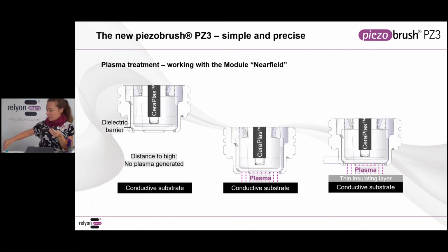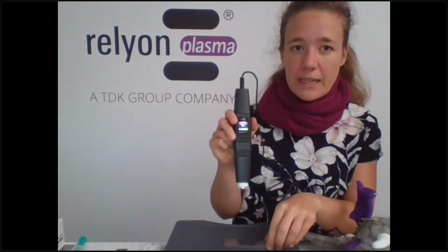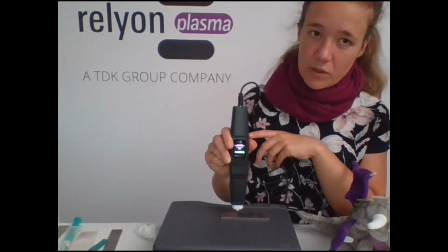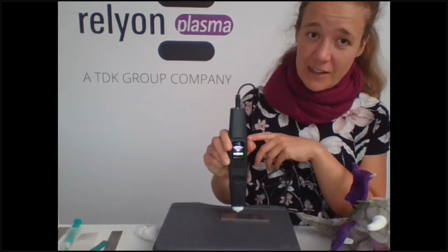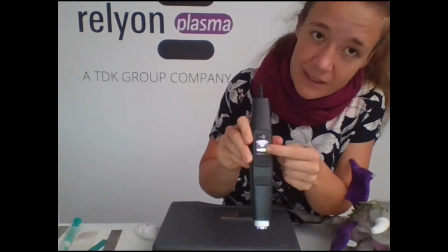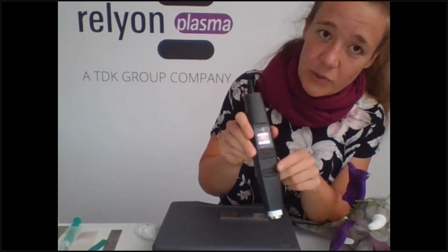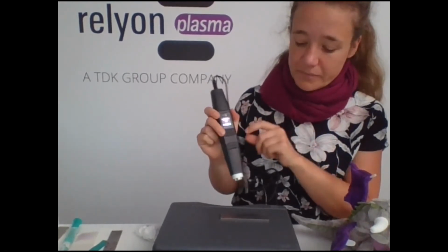I'll show you this with another little sample. If I start the treatment and I'm too far away, and there is no discharge of plasma on the surface, after a while the device will know that this is wrong. It shows you that this is a plasma failure because you weren't really treating the material.